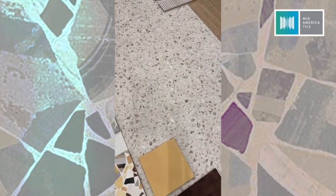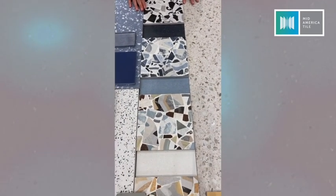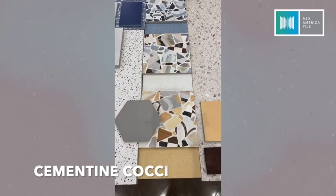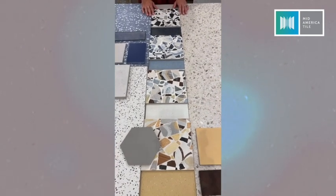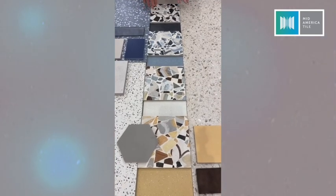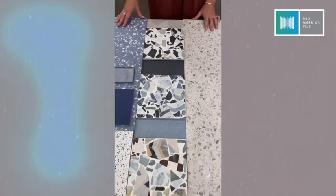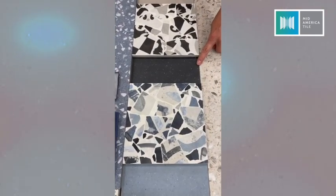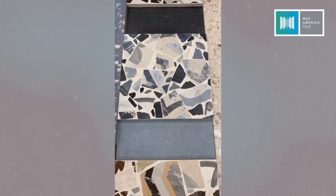So we have a fun, super vibrant, super colorful series called CEMENTINE COCCI, and it's this 8x8 square, available in 4 different color combinations of these large, really very intense aggregate chunk pieces. You've got a black and white blend, a blue, kind of a mixture of some colors, there's a yellow combination, and then in addition to those 4 decorative pieces, there's also all of these nice solid colors. There's actually 5 of those: black, gray, white, blue, and yellow.